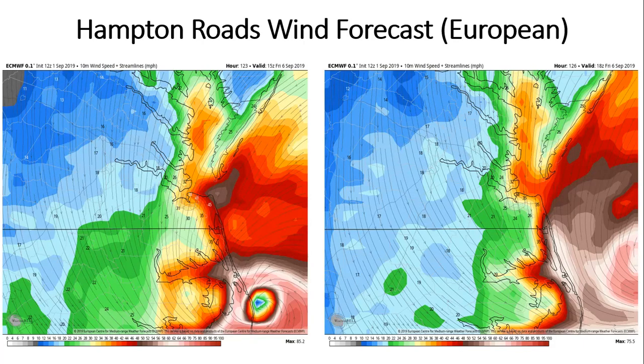All right, so now let's look at Hampton Roads, Southeast Virginia. This also shows Northeast North Carolina if you live in that area. This is the wind forecast according to the European track. Now, keep in mind, the image on the left shows 11 a.m. Eastern Daylight Time on Friday, the 6th of September. The bottom right shows a little concentric circle. That's actually Dorian's center, beginning to make an extratropical transition. I'll get into that more in a minute.